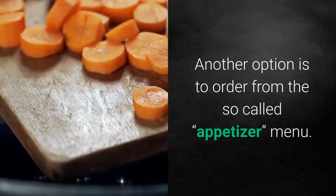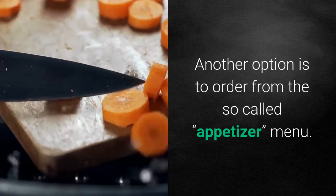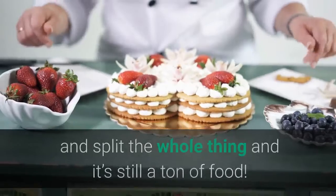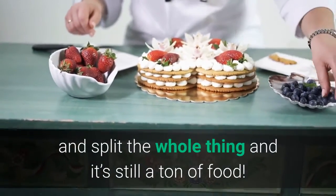Another option is to order from the so-called appetizer menu. 2 people could order 3 entrees, 1 dessert and split the whole thing, and it's still a ton of food.